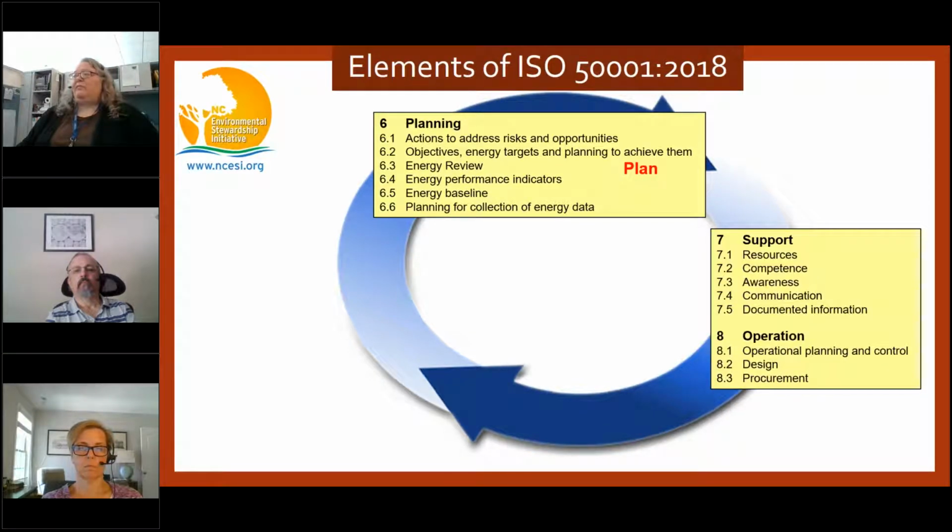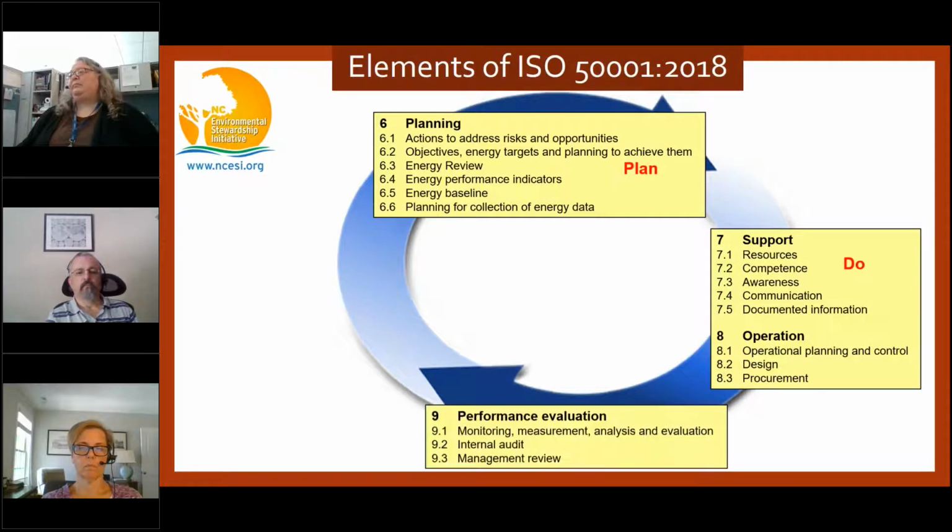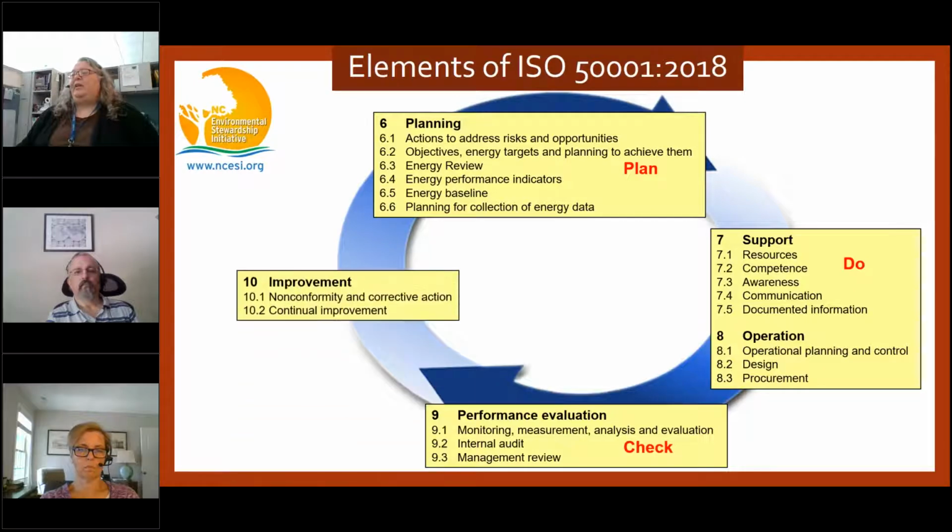In the do section, you have the support and operation functions of the standard. That's your resources, your training, communication, documentation, and then your operational planning and control, design, and procurement piece. Under check, you've got performance evaluation. That's where you're making those measurements and doing your internal audits and your management review. And then act is your non-conformance and corrective action and your continual improvement piece.